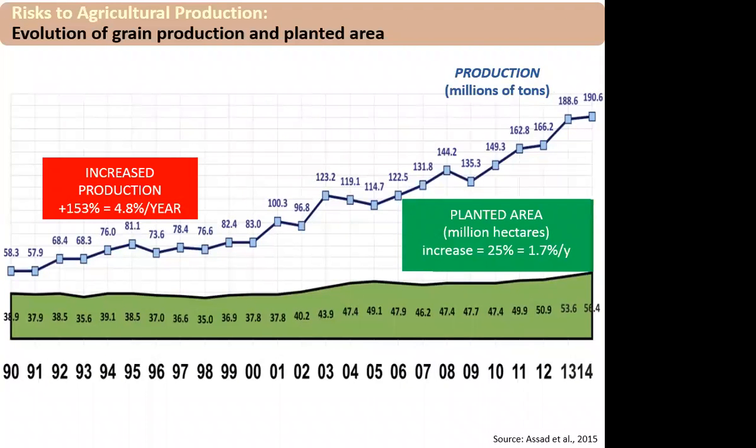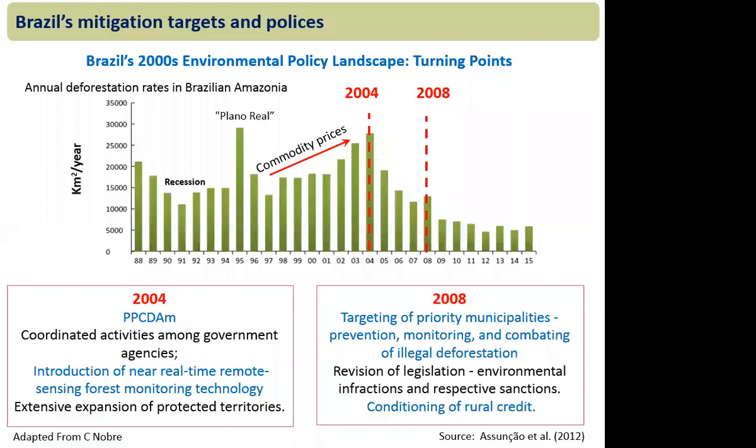But until 2014, there was an impressive increase of the production in the crop, and the planted area was not the same. So there is an improvement, especially associated to commodities. So this is an issue as well to think about. But especially associated to commodities, the area increased much less, a third of what the production increased.